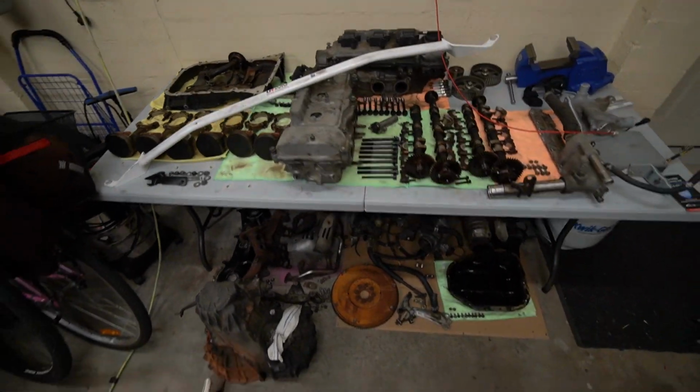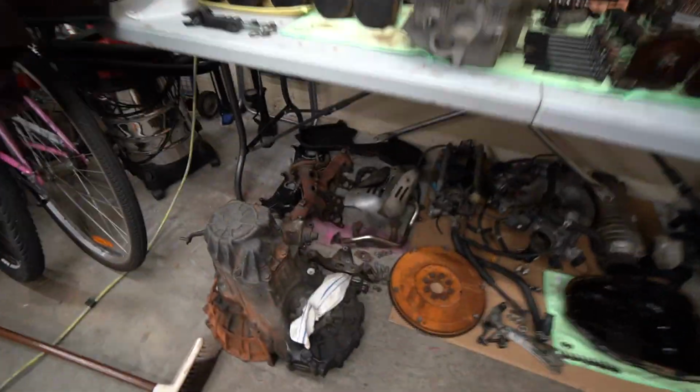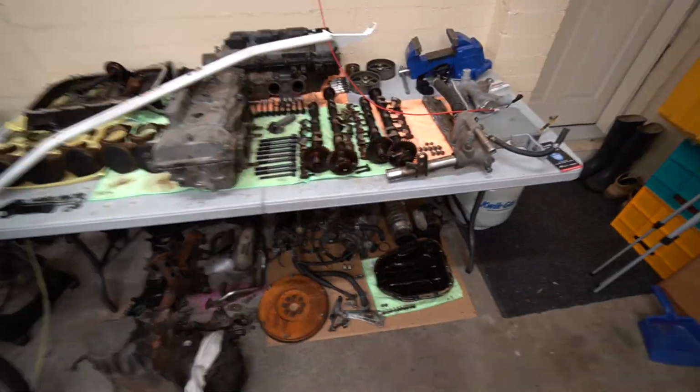Oh, did I show you guys as well that I organized Lachlan's whole entire 1MZ-FE collection? Look at this. It's all ready. Damn.